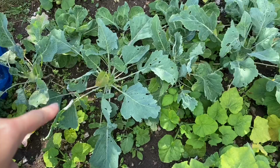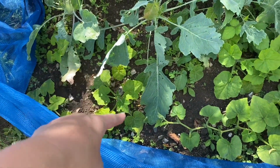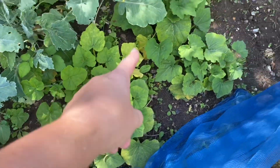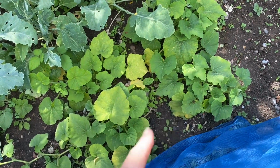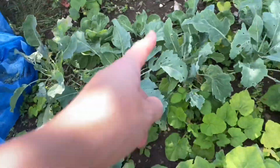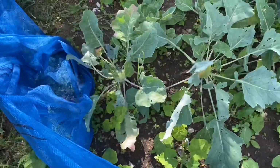Oh, I've got these ones as well. So this has just got some kohlrabi in it. But there are some, these are the dumpling ones as well. Then we've got this one. These are butternut squash ones that somebody else gave us early on. And once the kohlrabi's finished, we will remove this netting. It's just there to stop the rabbits eating them.